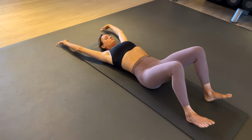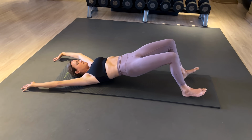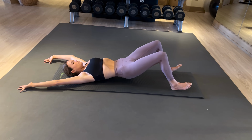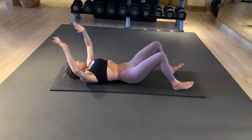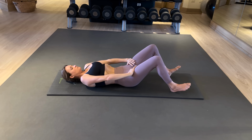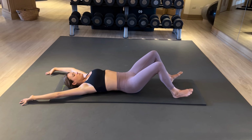And then exhale, pull your heels as you lift your hips. Good. And then come to apnea at the top of this bridge. Pull your heels as you lower your hips, and then bring your hands down onto your thighs. Good. And rest. Excellent. Nice work.